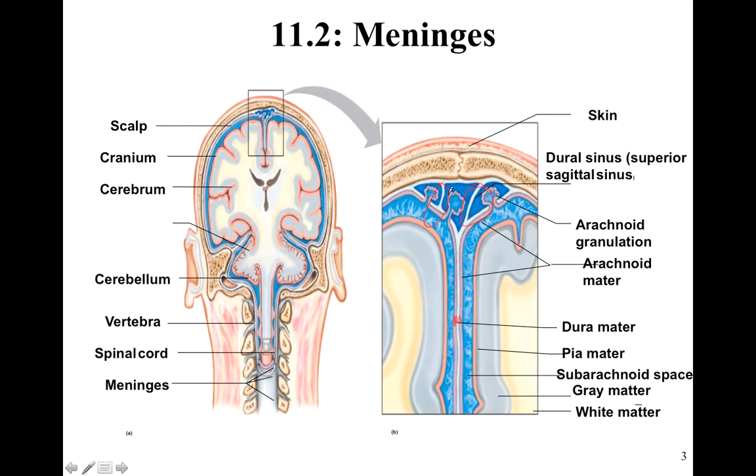The arachnoid mater is so called because it has these little spider web-like projections that go into the subarachnoid space. So we've got the subarachnoid space, and this arachnoid mater is going to cover them, or is where they're coming from. There's something called cerebrospinal fluid that we'll talk about in the next few slides, but right now we'll just abbreviate it CSF.